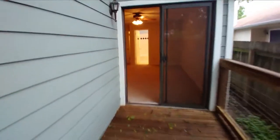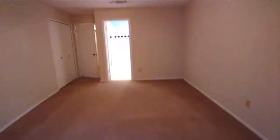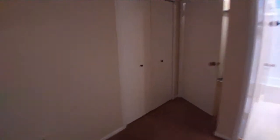And then going back in, we have two closets. I think this one will probably be mine. This one is the same size, and that one will be Robert's. The bed will probably go here.